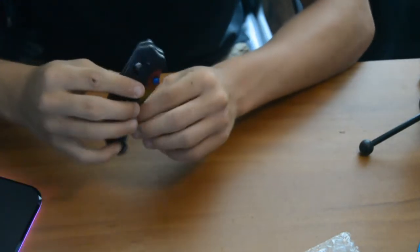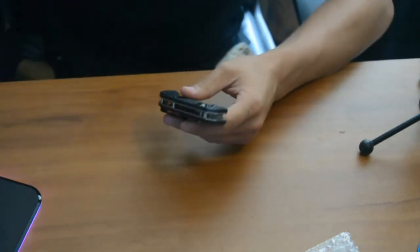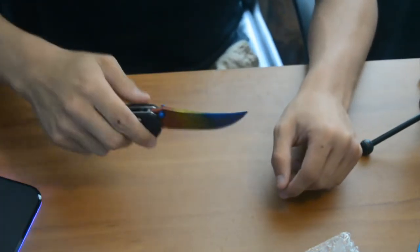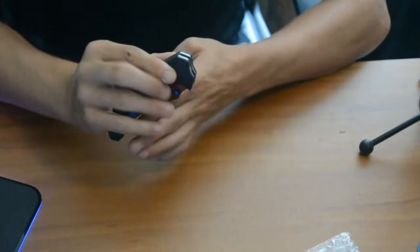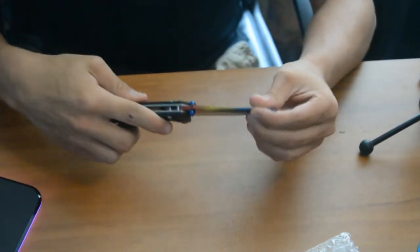And the lock. So, if I can do this, hold on. Nope. I need to work out the kinks a little bit on it. It's halfway, but it is locked. It's not coming out of that lock unless I push it back. But yeah, that is a very cool knife.